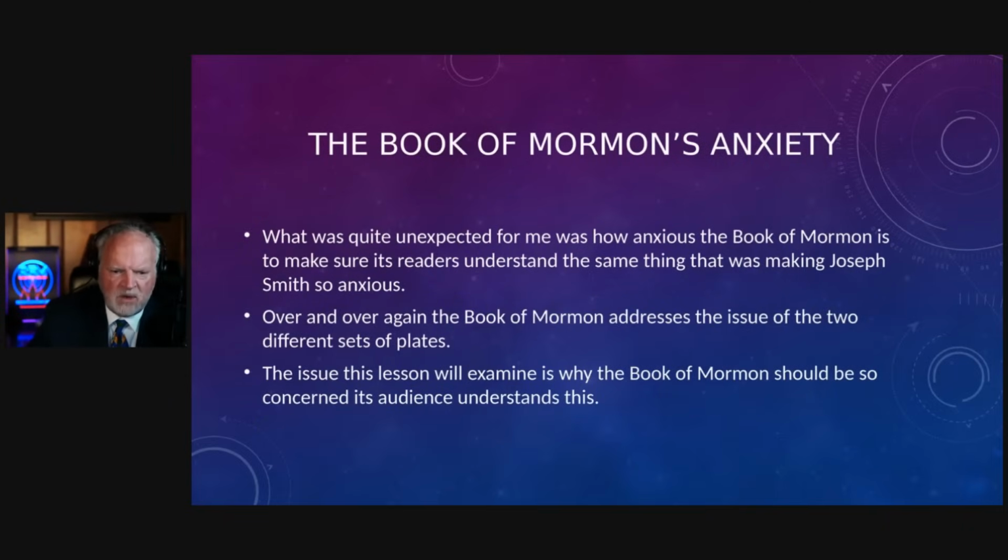But Joseph Smith isn't the only one who has anxiety about this. The Book of Mormon appears to have some anxiety about this as well. In other words, making sure the reader understands the difference between the two sets of plates and that one gets translated. Actually, they both get translated, and there's two separate sets that are contained in the same record, covering the same period of time. What was quite unexpected for me, however, was how anxious the Book of Mormon is to make sure its readers understand the same thing that was making Joseph Smith so anxious. Over and over again, the Book of Mormon addresses the issue of the two different sets of plates. The issue this podcast will examine is why the Book of Mormon should be so concerned its audience understands this.